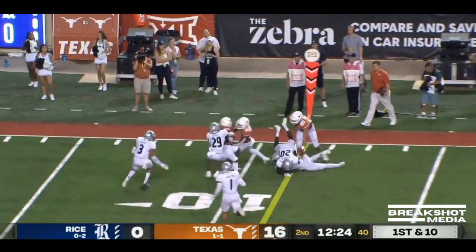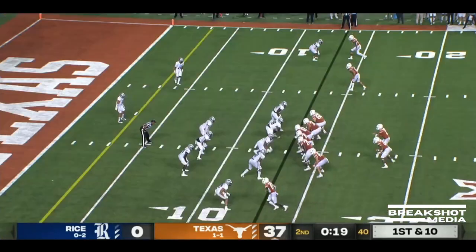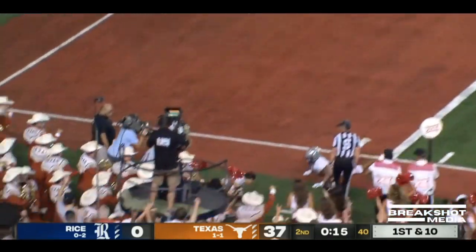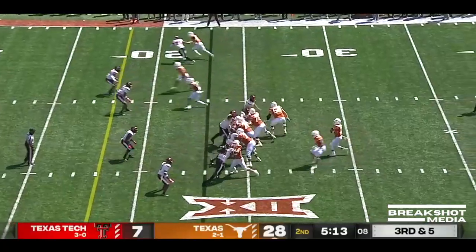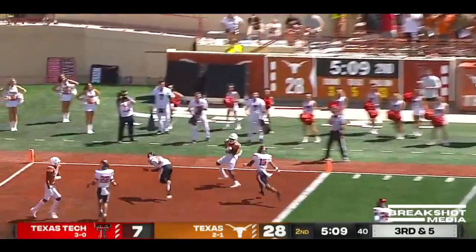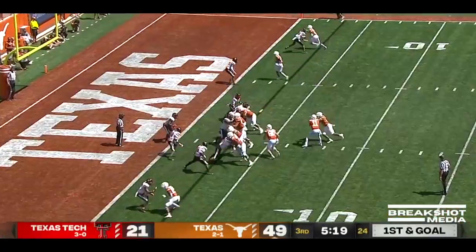Washington and Brewer getting them blocks. And Worthy. Thompson looking for Worthy. Worthy. End zone. The back shoulder pass place. Showing defensively so far. Thompson going deep into the end zone. What a throw. It's caught.